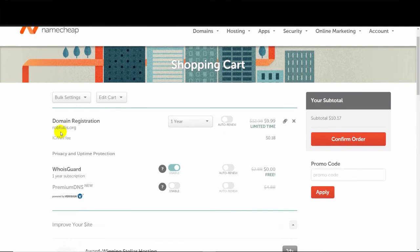So here's the domain name, robtellis.org. You can register it for more than 1 year. Quite frankly, I would probably check 2, 3, 4, 5 years. This is a domain name that you want to keep. 1 year comes up pretty quick, but at the very least, I would do 2 years. I would click auto renew so I don't forget. You do not want to lose your domain name because you've forgotten to renew it.